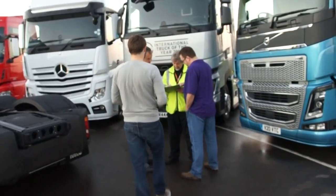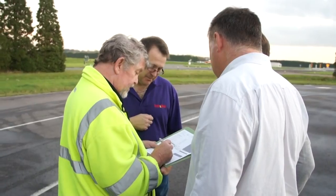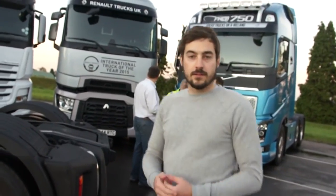Good morning. We've just spent the night in the cabs. The guys behind me are discussing what they thought about it. I'm going to go and join them, and then I'll come back to you with the winner. We've made our decision. The winner is the Renault Range T.